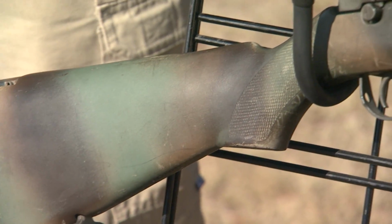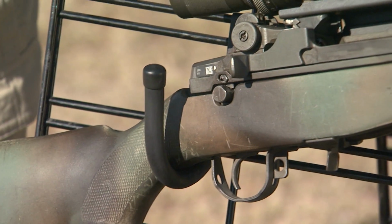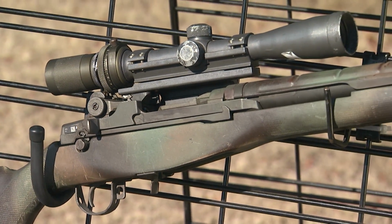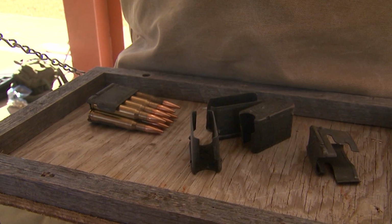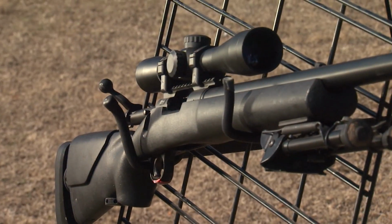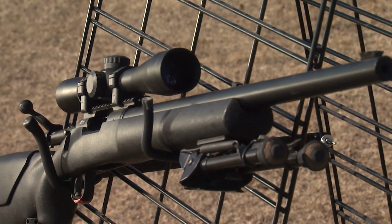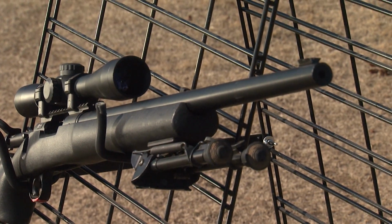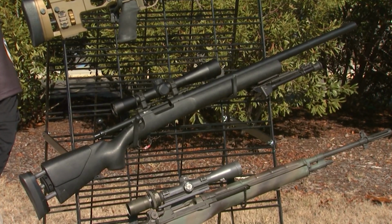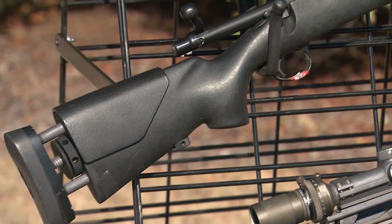So the Army never returned to wood stocks, but it did maintain the potent cartridge for years to come, the 7.62 by 51 NATO, or the civilian name, the .308. But it did return to the bolt action in 1988. The Army adopted the M24, featuring new upgrades specifically to benefit the shooter.